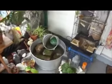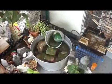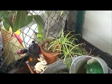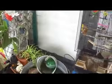This is a rock pond that I made about 1.5 years ago. And it has 2 fish in it. And then that's one of my orchids. That one back there. And this one, I did have several others, but because of the heat.